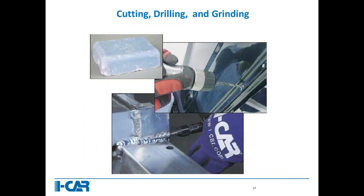Drilling, cutting, and grinding. To a certain degree, working with aluminum is easier than working with steel. It cuts easier, it grinds easier, and it drills easier if you have the right tools and use the right techniques. The lower picture shows a rotary carbide burr. It's a very aggressive one. It is not the same as they use on steel. These are specially designed for aluminum, and they won't clog.